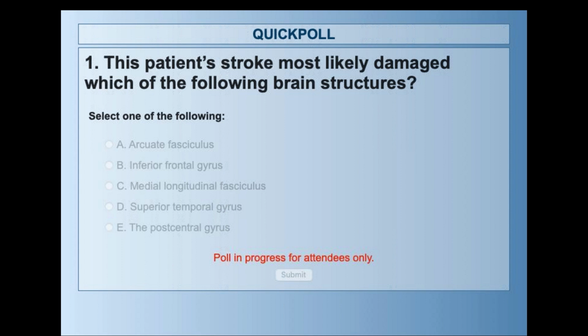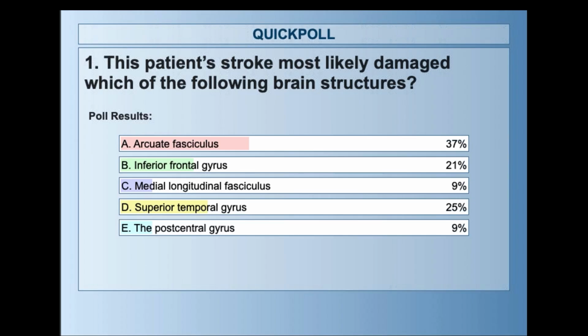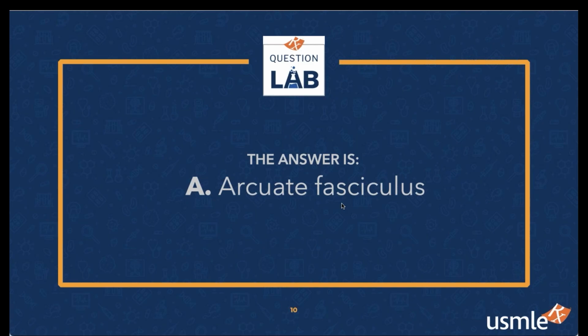Almost 80% of you have voted, so I'm going to close the poll and share the results. A little over a third of you went with the arcuate fasciculus. About a quarter of you went to superior temporal gyrus, and about 1/5 of you went with the inferior frontal gyrus. And we got some votes for C and E. Okay, good mix. Let's go ahead and hide the results and share the answer. And the answer is answer choice A, arcuate fasciculus.